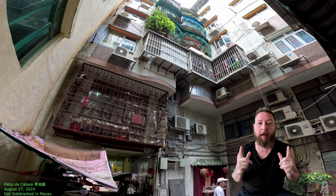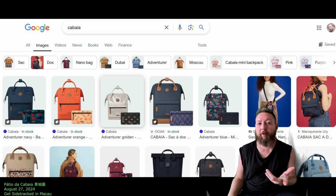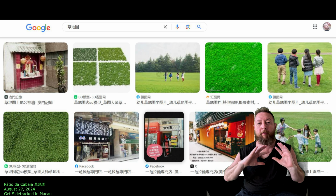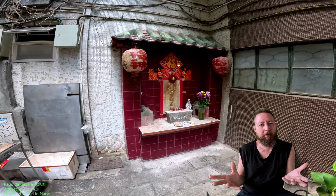Okay, welcome to Macau. We have a patio. This is called Cabaia. And I looked up the Portuguese word for Cabaia and all I'm getting is this brand name backpack. And then I looked up the Chinese word, which means like lawn enclosure, like a green grass kind of lawn that you'd see in the United States or somewhere like that. So I guess maybe in the past it had green grass inside there, because that's how it got its Chinese name.